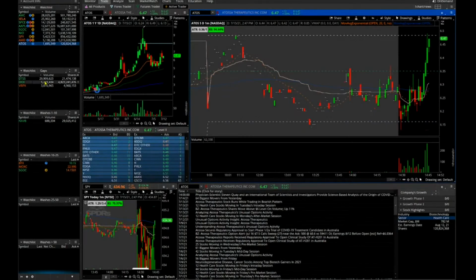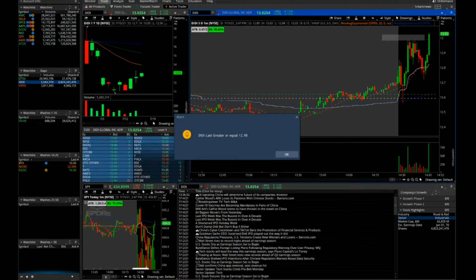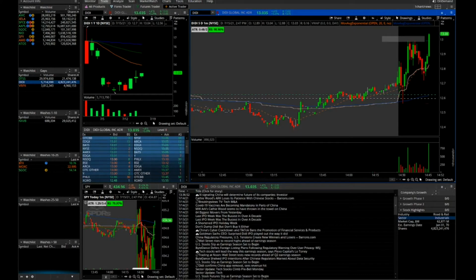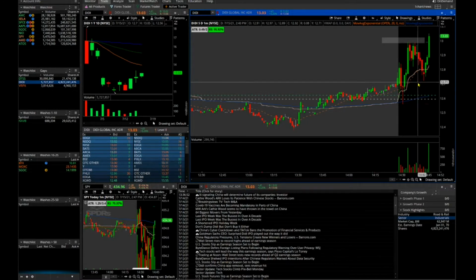And DIDI, guys, DIDI is coming back up, and we're looking for long. I took 13.03s, guys, 13.03s with a stop just over 30 cents.